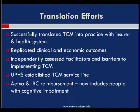And therefore, we had to work with a home care agency and offer this as a service to those particular insurance patients that were eligible in the Medicare Advantage program. We were able to replicate clinical and economic outcomes that were similar to our previous work. And therein we had an independent assessment to determine what the facilitators and barriers were to actually implementing this transitional care model in the real world with Aetna.